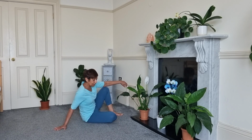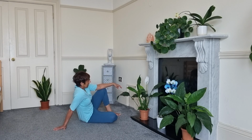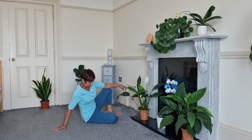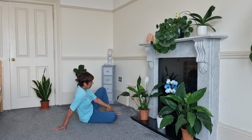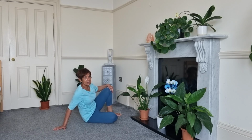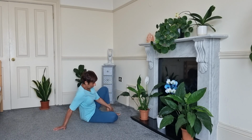Okay, so now that we're on this side, let's hang out. We take that moment to pause. Okay, and let's unwind the pelvis on this side. And then we sigh. So my arm is resting on my knee. You could have your hand holding onto your ankle if you wish. And when you hold onto your ankle, you stop this knee from falling in. Okay, so you're just unwinding.